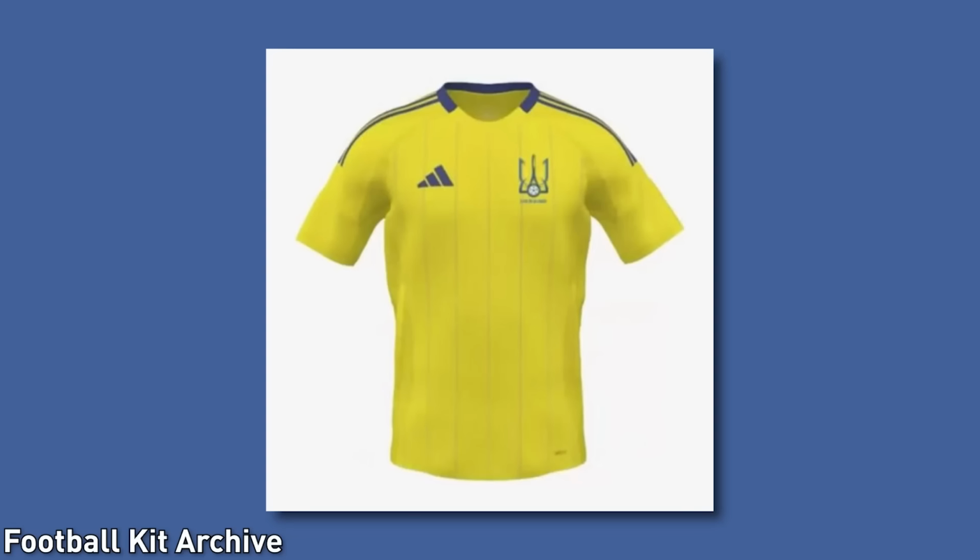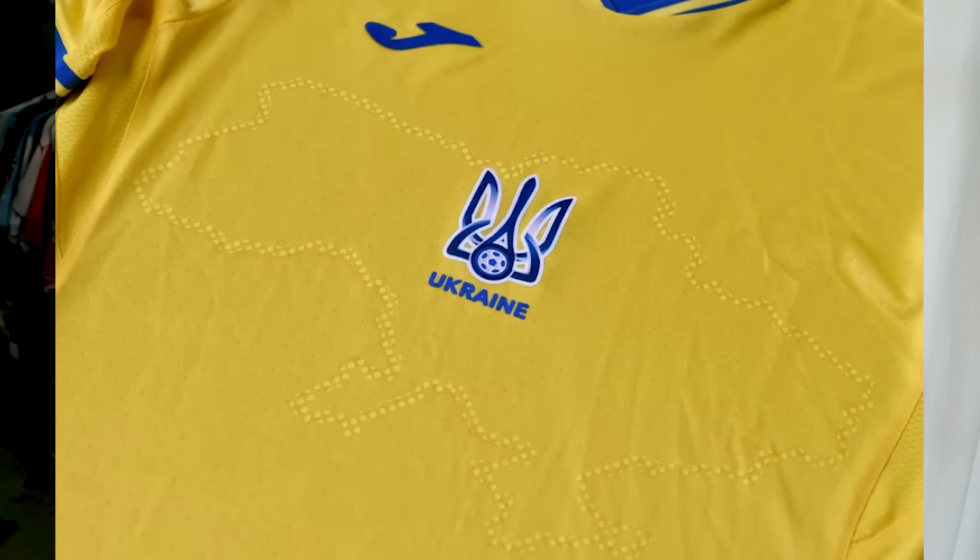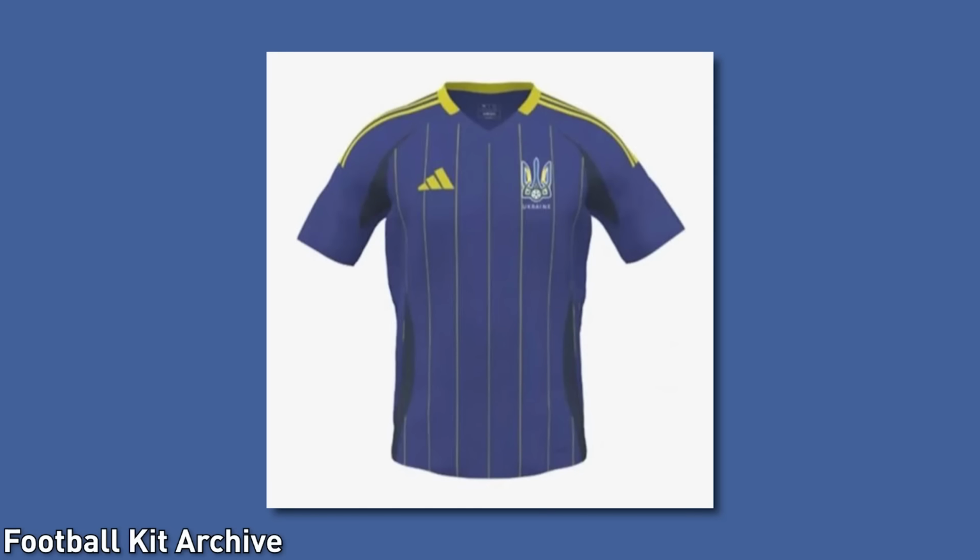Next up, we have Ukraine. Whatever happened to, like, I don't know, 2012-13 or pissing off the Russians during Euro 2020. Whatever happened to that? Ukraine away. Let's just go into the next group.